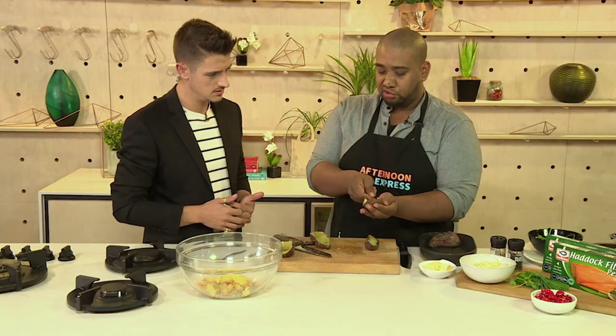Did you know you can do that with normal potato as well? Okay. And any root vegetable as well. Just try that technique. It works really, really well.